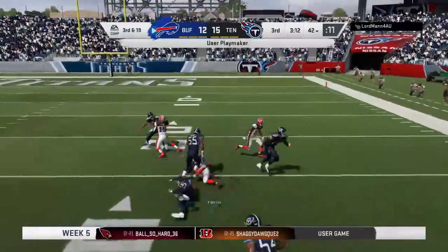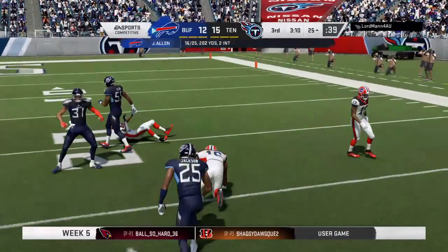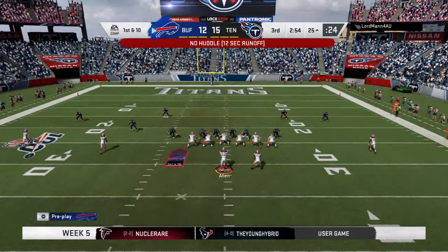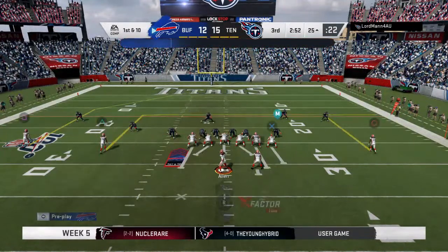Now a pass hauled in downfield, and they're able to work this to the 25 before it's all said and done. 33 yards that time. Alert, alert, alert.